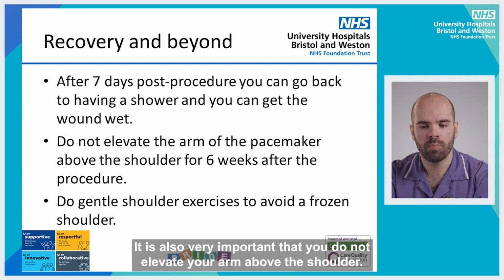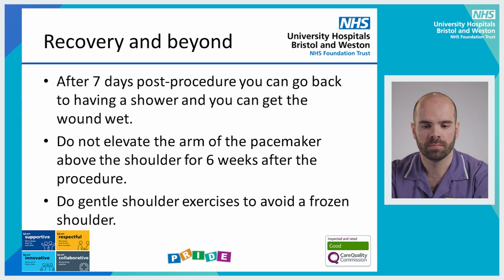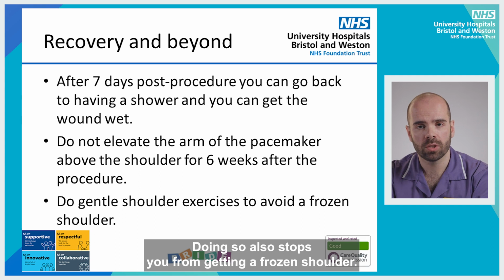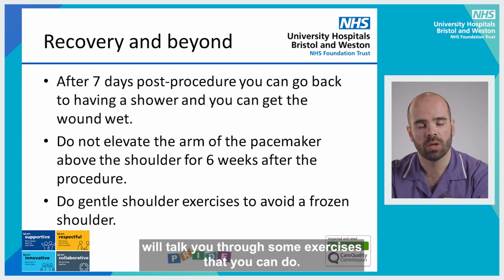It is also very important that you do not elevate your arm above the shoulder. This allows the lead to bed in properly and heal in the right position. Some movement is fine, and you can do any other tasks that don't involve lifting your arm without any problem. Doing so also stops you from getting a frozen shoulder. And in the next slides, one of our colleagues from the physiotherapy service will talk you through some exercises that you can do.